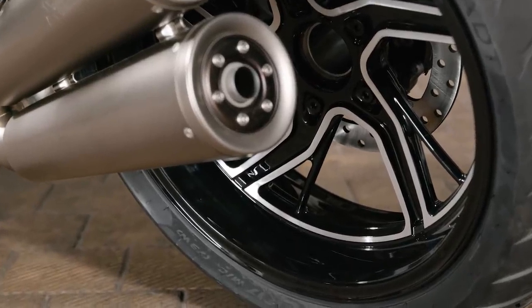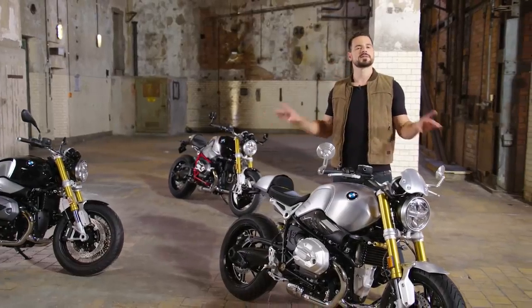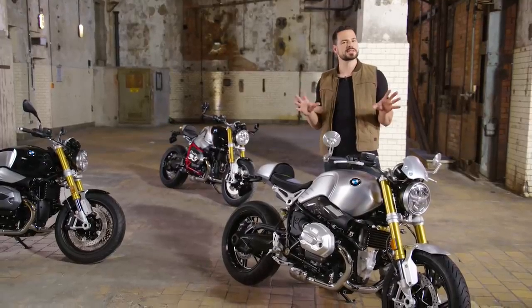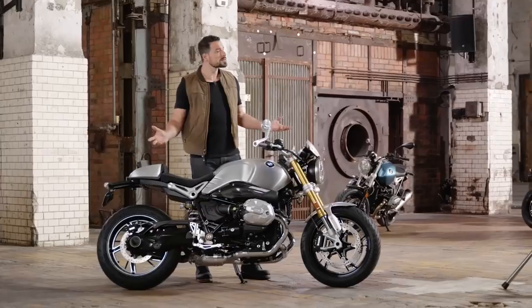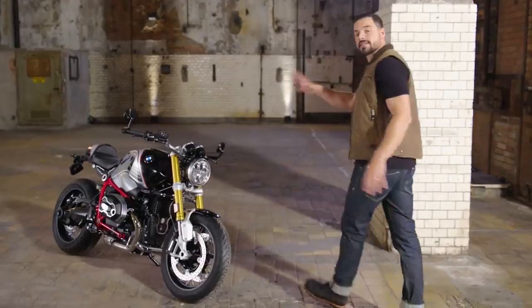BMW already offered this wheel for a few other models, now also for the 9T family. Seriously, in addition with some cool original BMW Motorrad accessories, like for example these carbon parts here, this bike looks stunning.